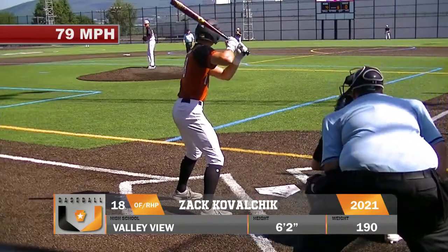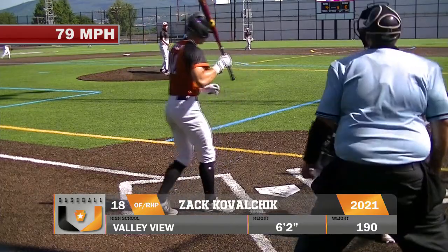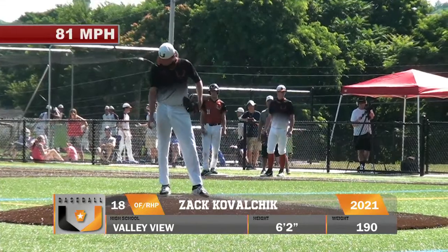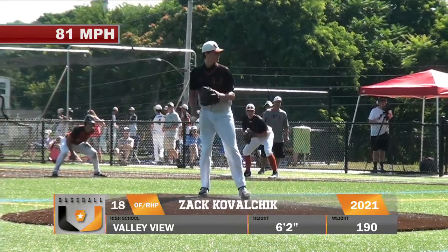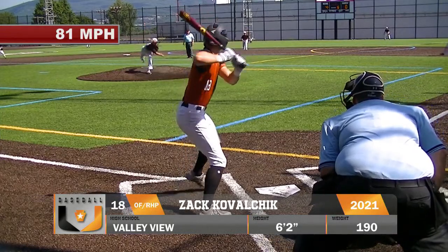Righty-righty matchup here with Valvano taking about a 3-step lead over at first. That misses, and it goes to 2 balls and no strikes to Kovalchik. Kovalchik, right-handed hitter, and he hit a home run yesterday. So either he went opposite field or it was in the park. So here comes a 2-0.